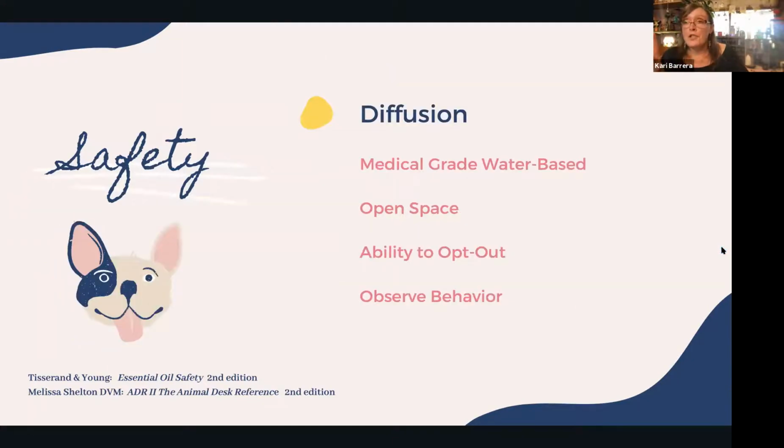So diffusion, being sure that you have a medical grade water-based diffuser. Why do you need this? Because you don't want the oils to break down the plastics that are inside of a cheaply made or not made for therapeutic use diffuser. You're going to want to be in a really good open space. You're going to want to always allow your animals the ability to opt out.